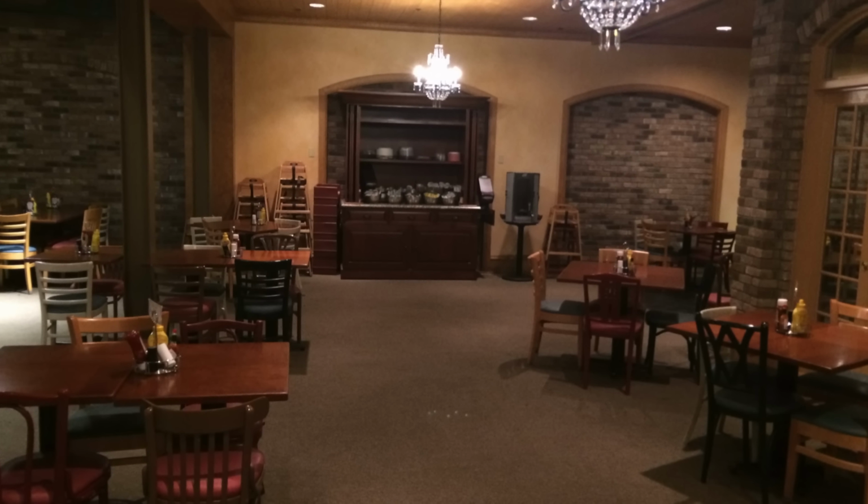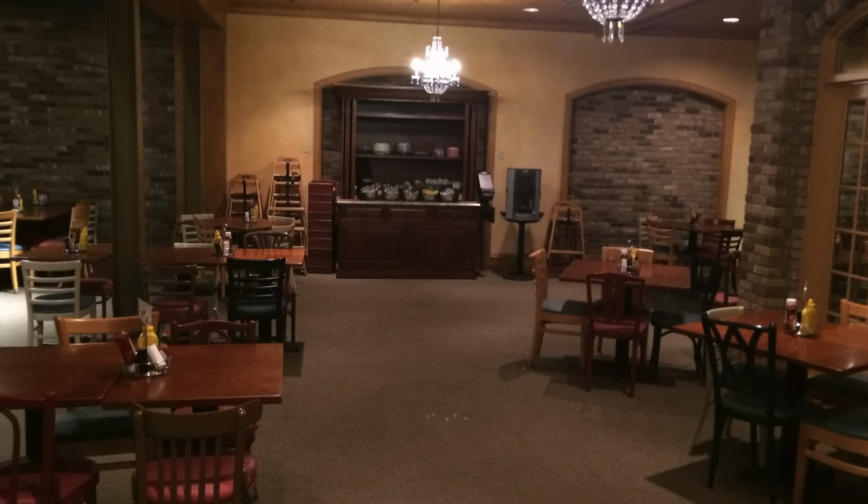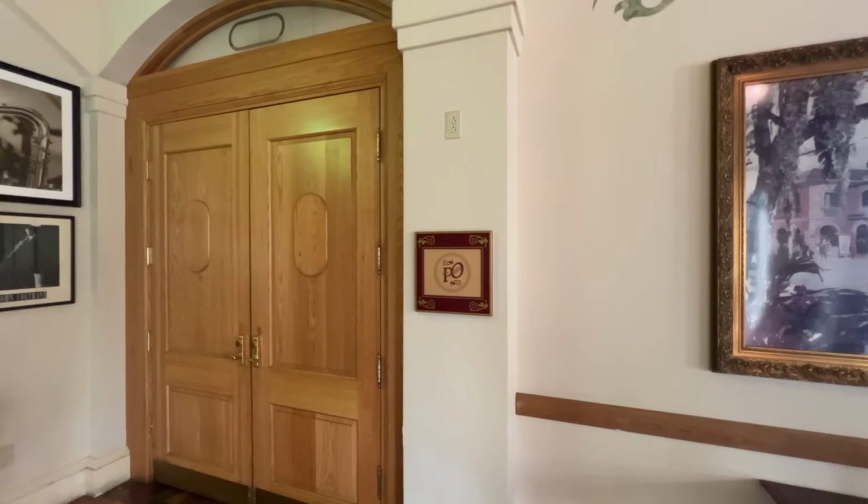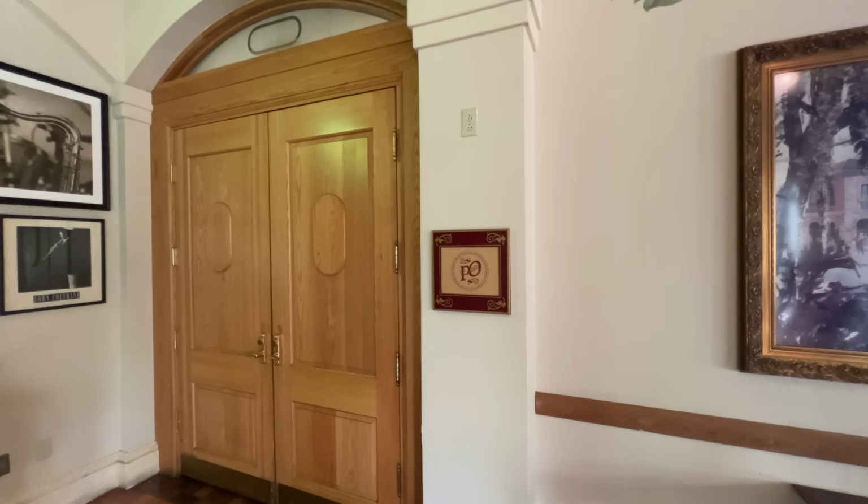I'm told by cast members that this space is used for special events, and it's also one of Disney's test kitchens where they create mock-ups of restaurants, train cast members, and come up with test menus.